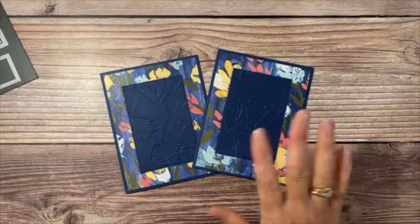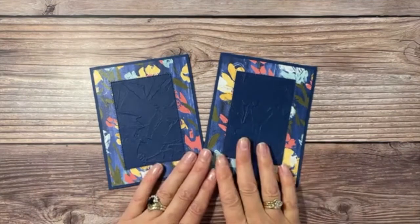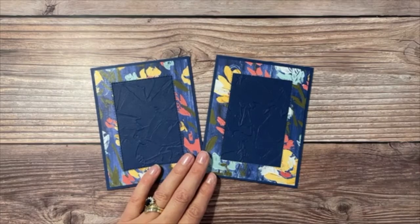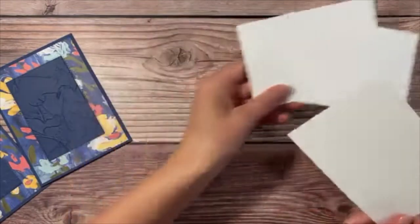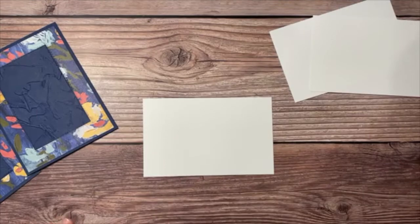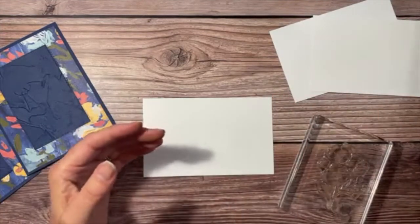All right, here we go. We have our beautiful frames now that we're going to work on. So the next thing we need to do is some stamping. So let me get my panels out. And I have some scraps of basic white. I don't think I need this many scraps, but I just grabbed some and here they are. So the first thing that we're going to do is stamp our 2 flowers.